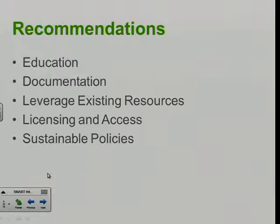The second one is documentation. We recommend future research make a basic guideline or standard to do data curation, legacy data management curation. And the next one is to leverage existing resources.